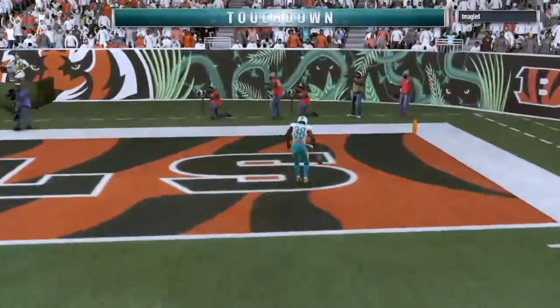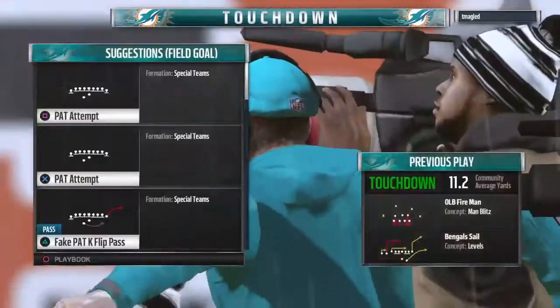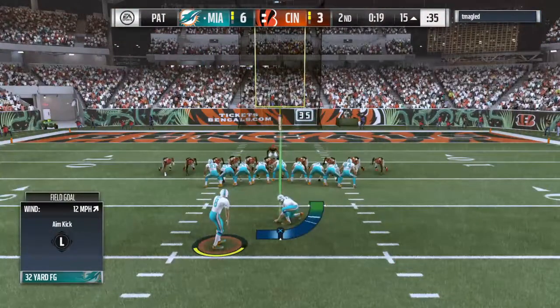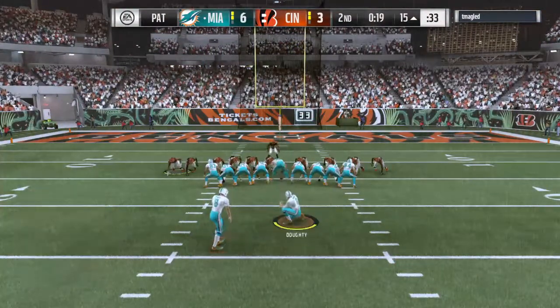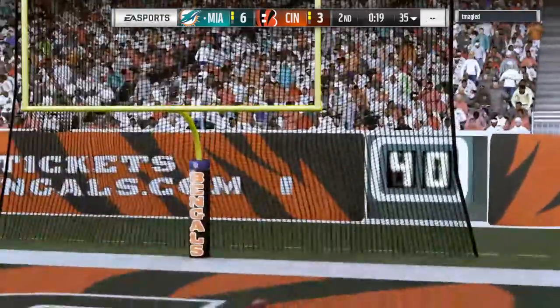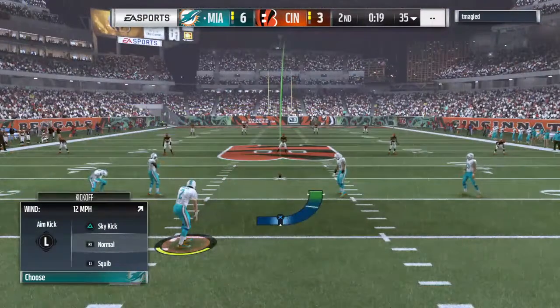And he'll take this into the end zone for a Dolphins touchdown. Giovanni Bernard as the first half is winding down. And the Dolphins are in for 6. And this is no good. He missed it. Not a good start here in the kicking department as this remains a 6-3 score.